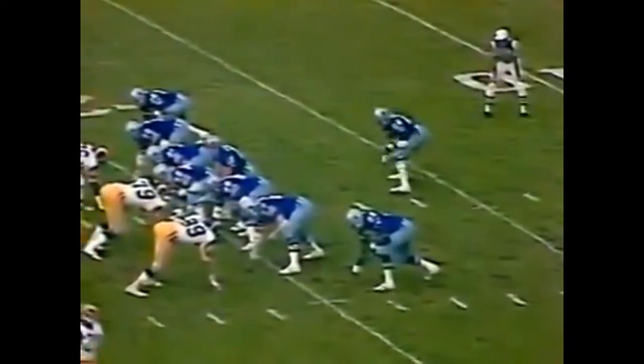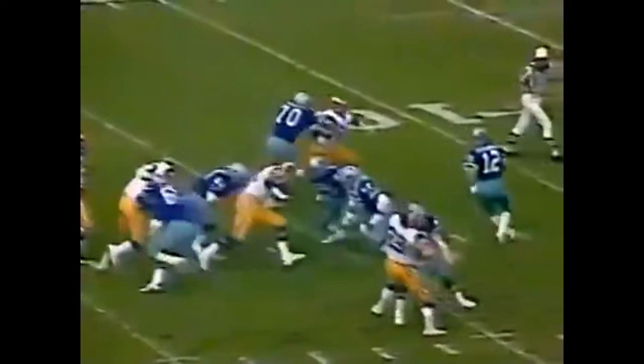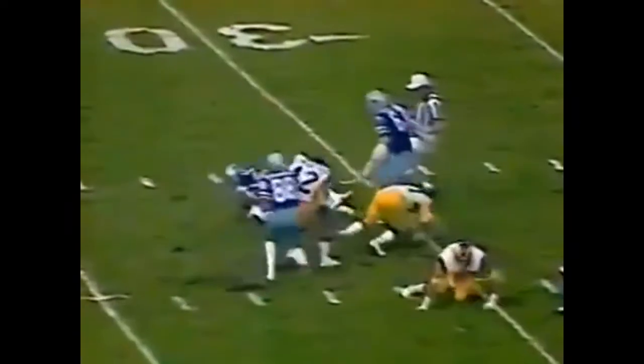Roger Staubach has Tony Hill split wide right, left, Pearson on the other side. He takes the draw play. He gets away from Jack Youngblood, and Roger Staubach might have the Dallas first down. He does.